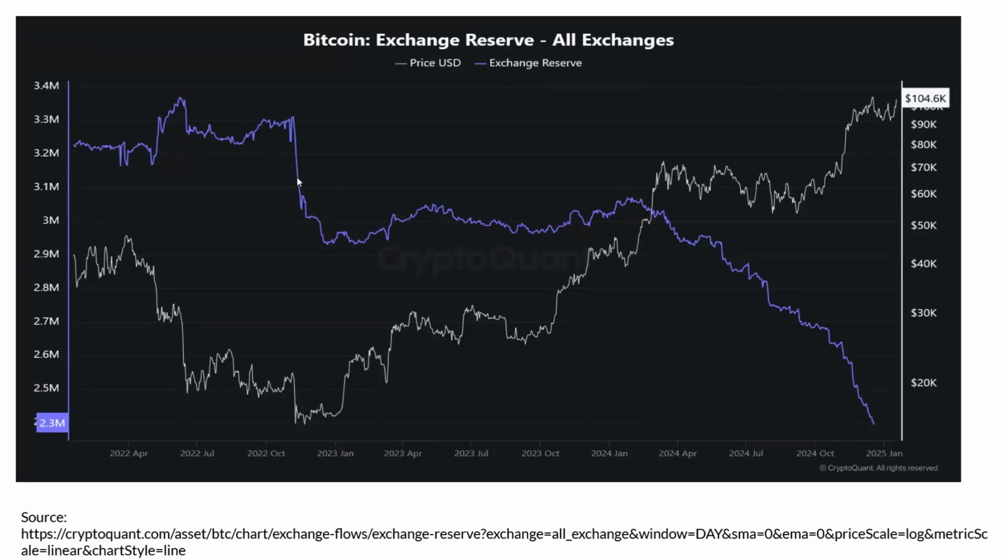Here we have exchange reserves, the amount of Bitcoin on cryptocurrency exchanges. And this goes back to December of 2024, but you see the amount of tokens on the exchanges is declining. That is bullish. That means that people want to hodl this stuff. They want to hold on to their digital currency. They want to hold on to their Bitcoin. And when you see money flowing onto the exchanges, you should start to be more concerned that a correction is coming.